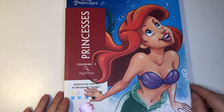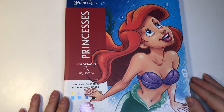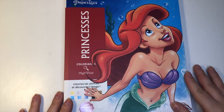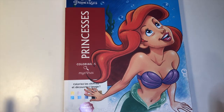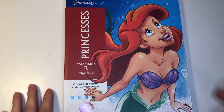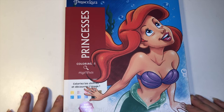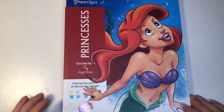Moving on to a book called Princesses, and I was super excited to get this one. I think I had also pre-ordered it, or I ordered it the day or after the day it came out, but I haven't been really reaching for it, to be honest. I find this book is quite detailed, and usually when I reach for one of these books, I want an easier color.